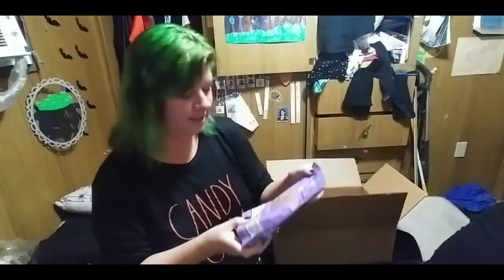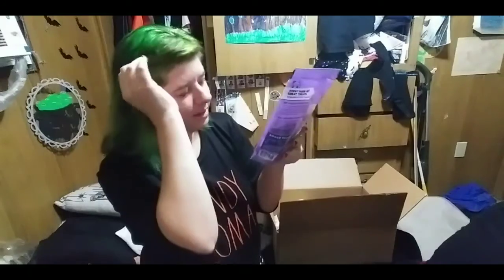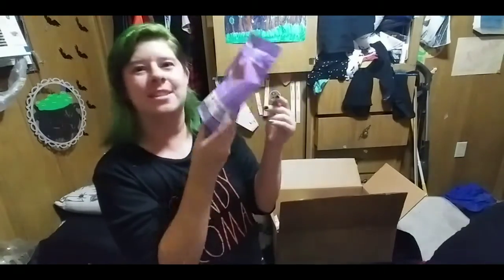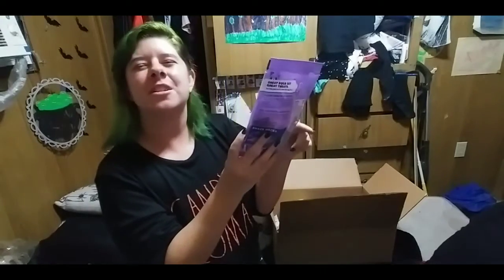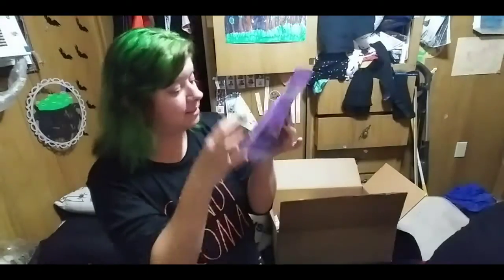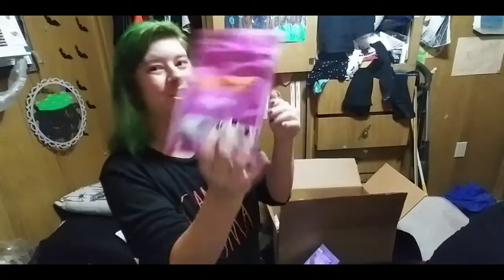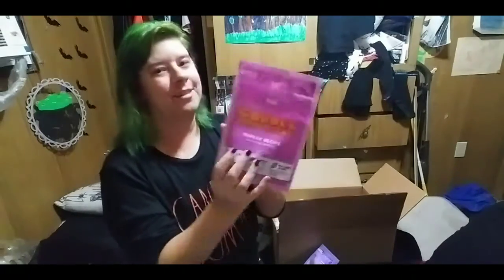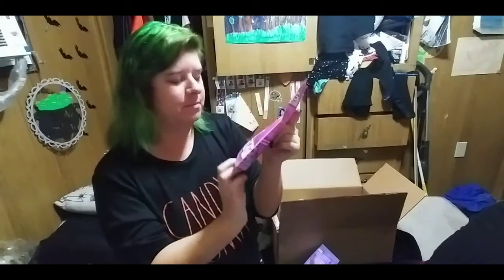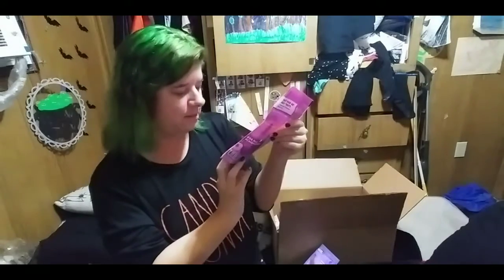Then we have some Baba Biscuits lamb recipe. They are little biscuits with cheddar cheese. That's different. So lamb and cheddar cheese together. Interesting. Then you have the Gobble Jerky Sticks. They love these. These are great to have. Turkey recipe with sweet potato. Sounds like a very fall themed treat.